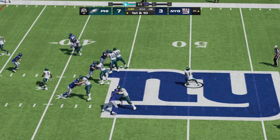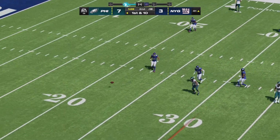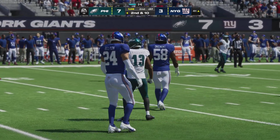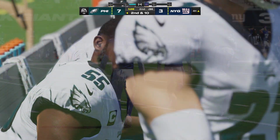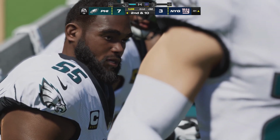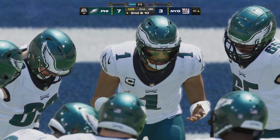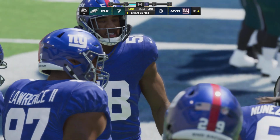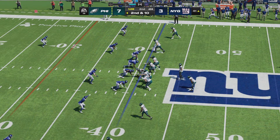On first down, Hurts. His throw incomplete. Nice progress down the field was halted by that incompletion. They could try for some safe yards here to get things moving again, or keep throwing it and pushing it downfield to try and pick up bigger yardage. Here's 2nd and 10.